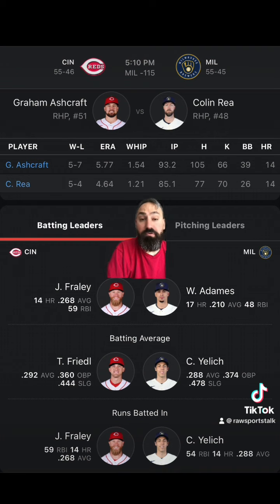There have been 4 one-run games in their last 10 meetings, including 3 out of the last 4. The Brewers shut out the Reds in 3 consecutive games and then beat them by 1 run in the last meeting. The under has hit in the last 4 games. The under is 7-3 in their last 10, and the under 9 is 6-3-1.